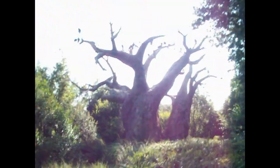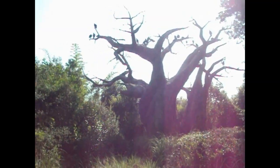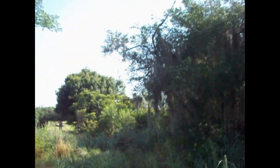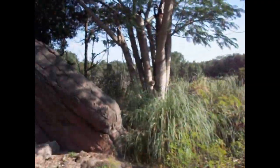Roger that. Also, thanks for the tip. We'll head that way in a moment. But first, we're going to check out a completely different ecosystem. Speaking of completely different, check out that upside down looking tree right there to our right. That's a baobab. Baobabs can survive long droughts from the amount of water they hold in their massive trunks. They also go leafless just like that, 9 months out of the year.